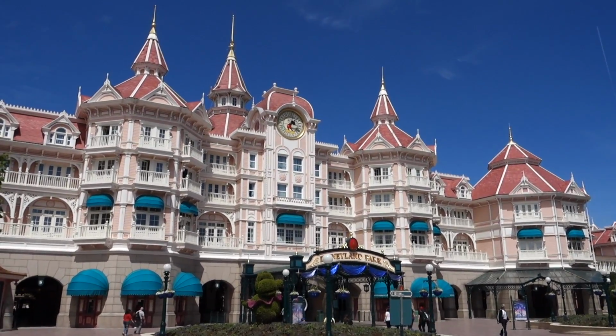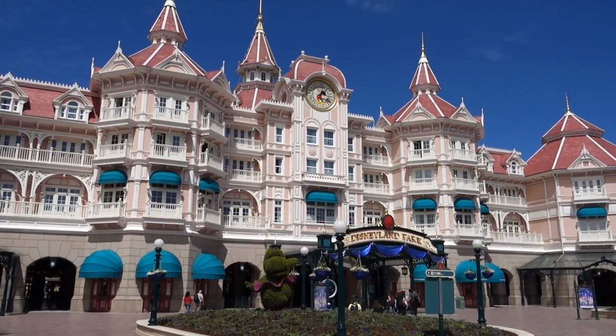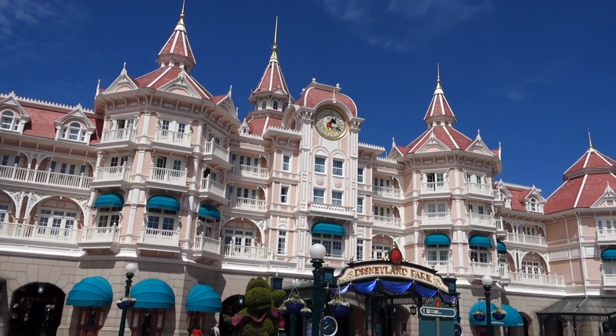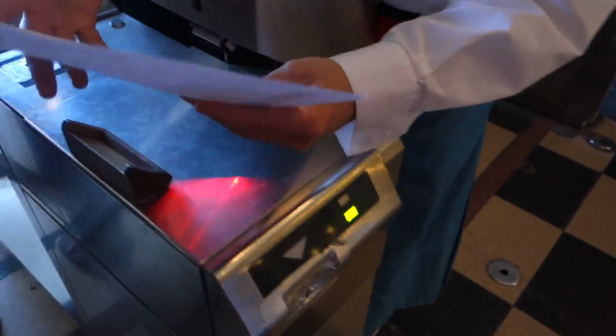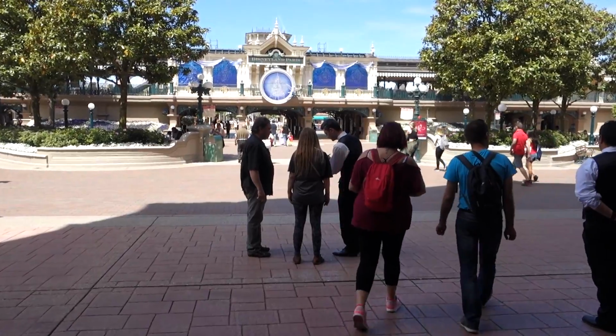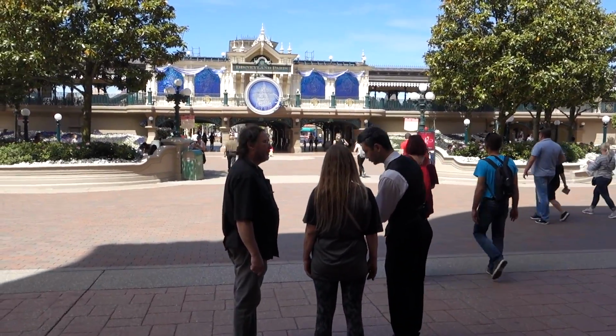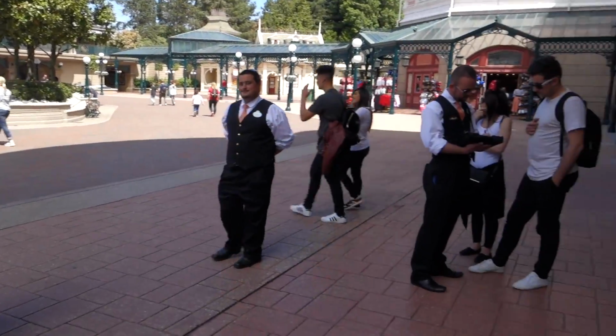Disneyland Paris definitely wins Best Entrance Award. This is awesome. Merci beaucoup. We are officially inside Disneyland Paris.